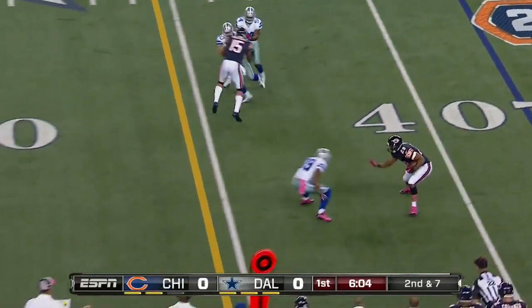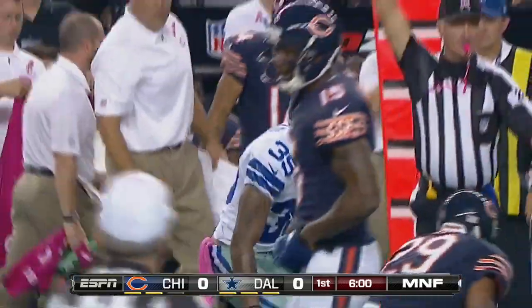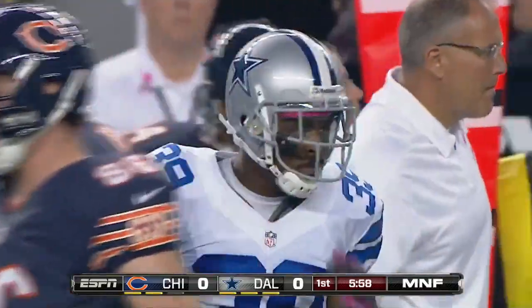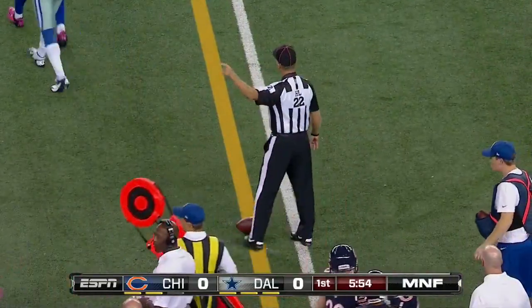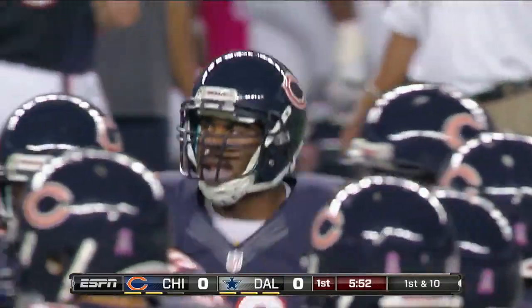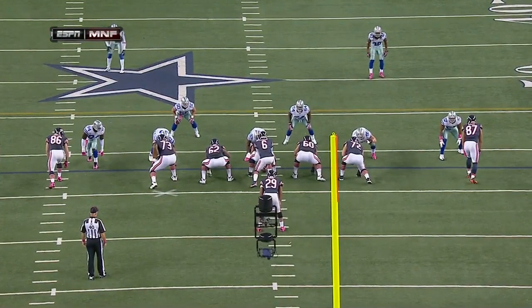The swing out to Michael Bush. In the open field, he stretches past Brandon Carr for the first down at the 46-yard line. Good work by Chicago and good pass protection early in the game. Jamarcus Webb at left tackle, and a one-on-one here against DeMarcus Ware holds up pretty good.